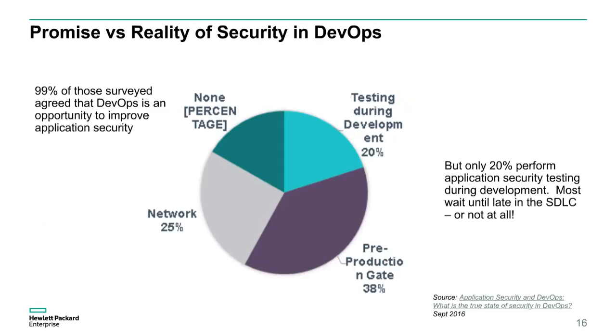That becomes really key, because we published this research in September of 2016, and I think the links that you'll get include the links to the Secure DevOps research. What we found is that most people are still focused very late in the software development lifecycle with a pre-production gate, which is a very traditional approach as opposed to a more DevOps-oriented approach. Almost everyone surveyed said DevOps is an opportunity to improve application security, but when you look at what they're actually doing, their behavior hasn't caught up to that expectation yet.